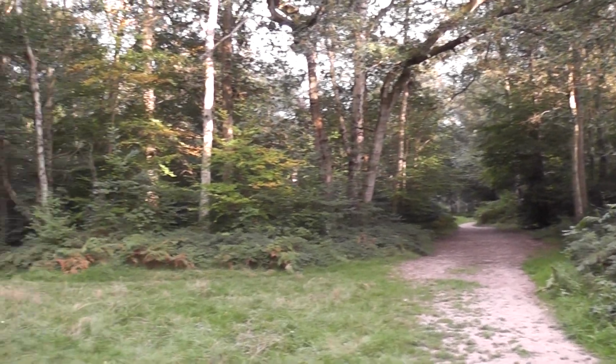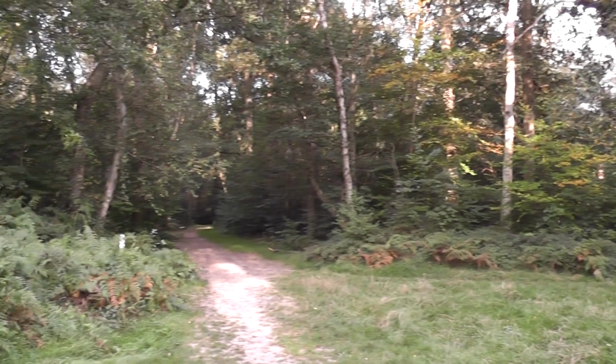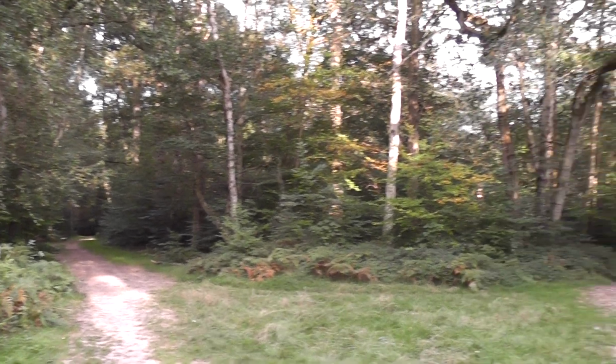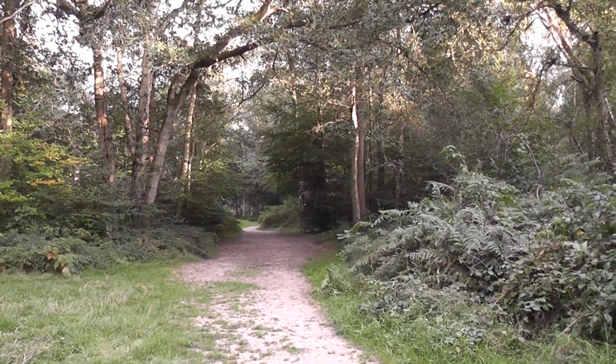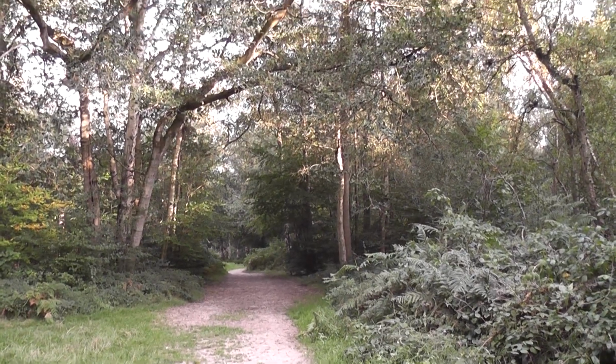Very nice section of tranquil woodland walking. Very little bird song. The odd wren giving off its warning chirp. Not much else.